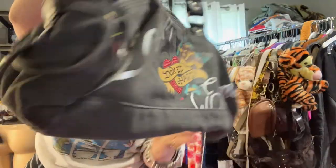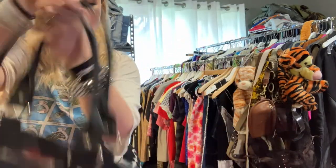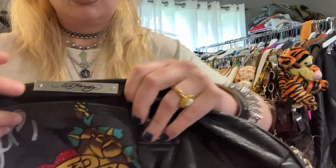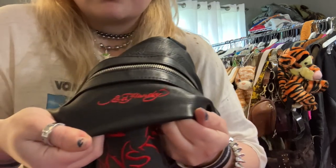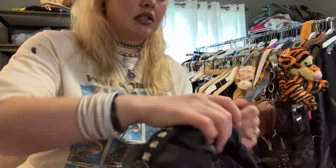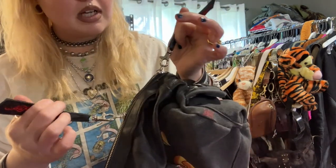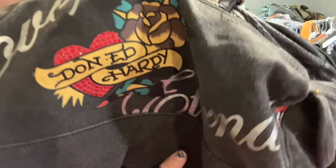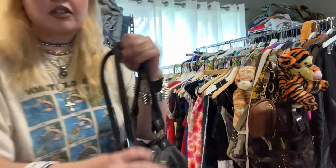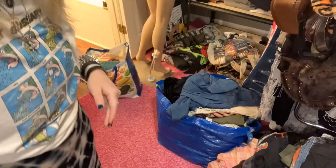So I'm pretty sure I'm going to throw this in as one of the accessories I'm giving her. It's perfect condition. There's the little Ed Hardy, and it says Ed Hardy stitched right there. It's in very good condition. There are studs on the pockets, there's a double zip, and there are rhinestones in the heart. Stop it, this is perfect. It's giving very much Jersey Shore bimbo, and I absolutely love it. I know she's going to love that vibe.